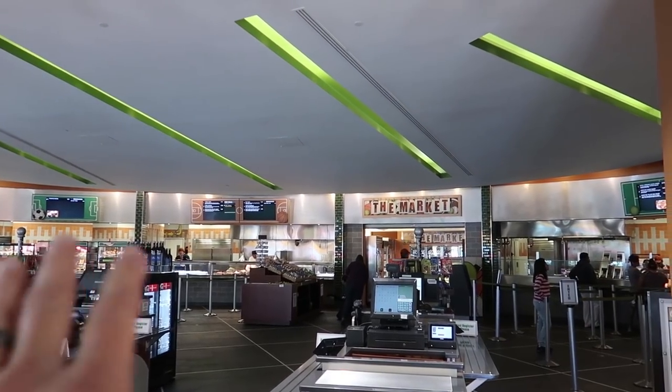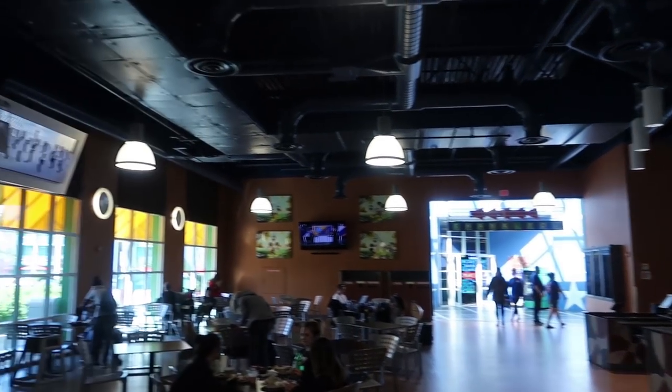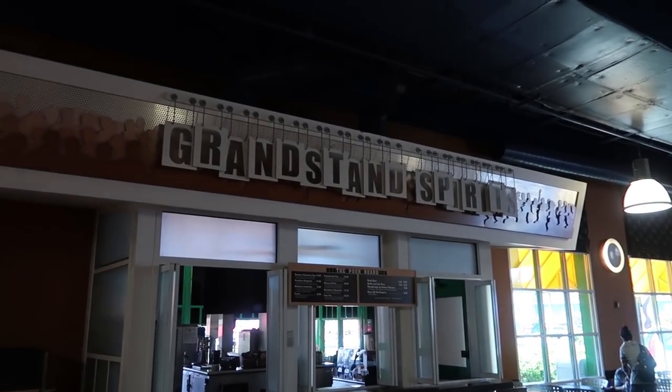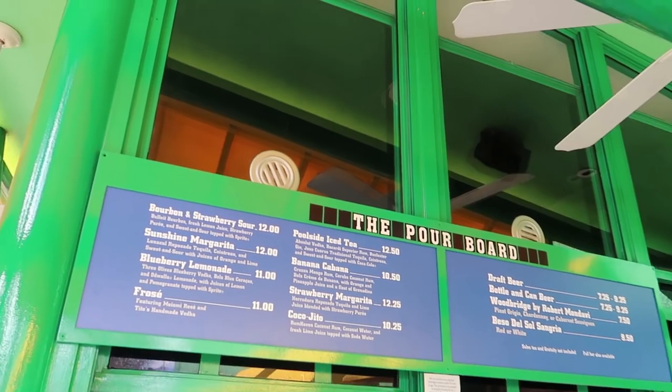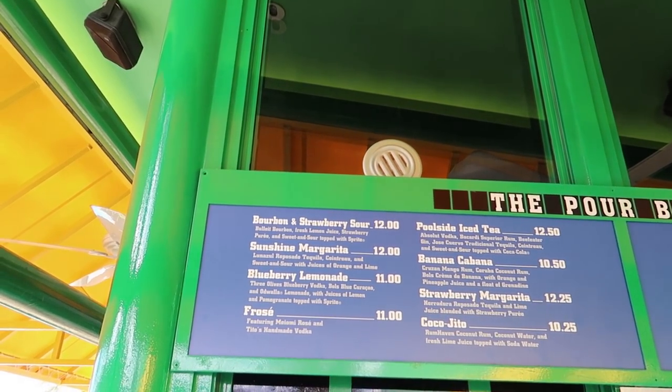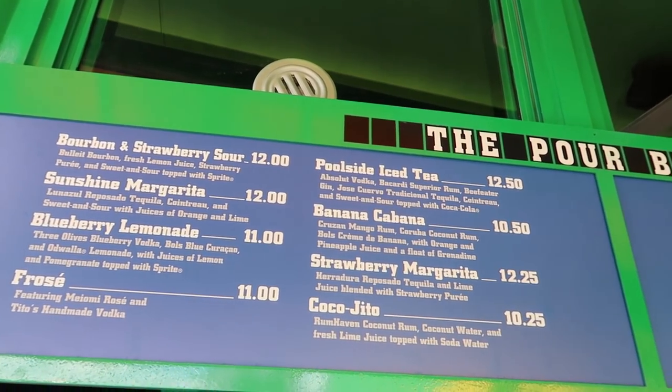Okay, so right across from where you get your food here, here's the entrance where we came into this area. And then here is Grandstand Spirits, a bar that has access both inside and outside. Here are some of the specials that they have at the Grandstand Spirit Bar. I like that they call this the Pour Board.